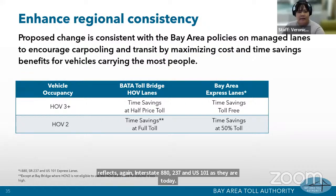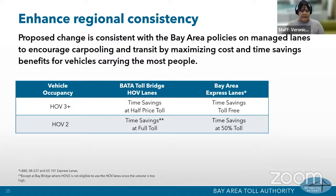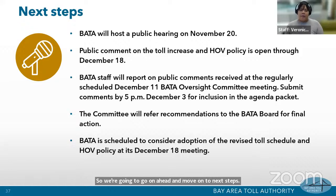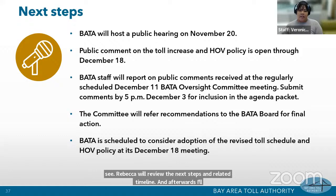Great. Thank you, Lisa and Rebecca. Okay. We do not have any, so we're gonna go ahead and move on to next steps. Rebecca will review the next steps and related timeline, and afterwards I'll review the ways that you can submit your comments on either or both of these proposals.